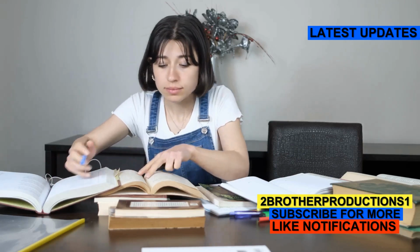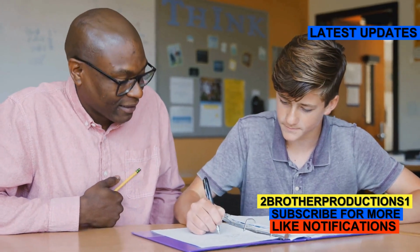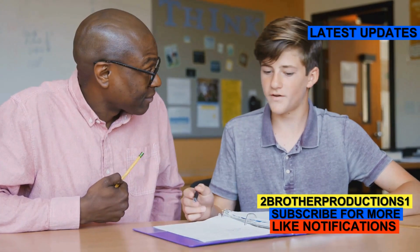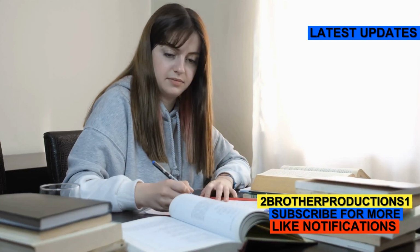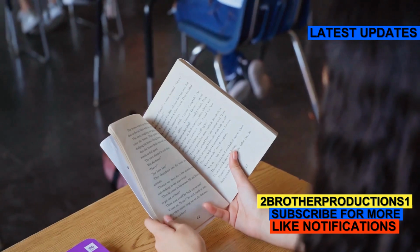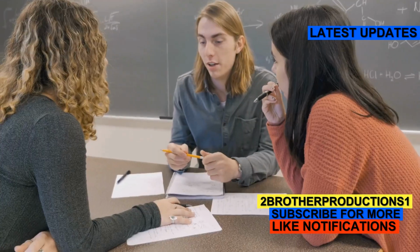All right, now let's get into why knowing words like aggrandize is crucial for the GRE. The GRE tests your verbal reasoning and analytical writing skills, and having a robust vocabulary can significantly impact your score. Words like aggrandize appear in the text completion, sentence equivalents, and reading comprehension sections. Understanding and using these words correctly can help you make more precise arguments and understand complex texts better.